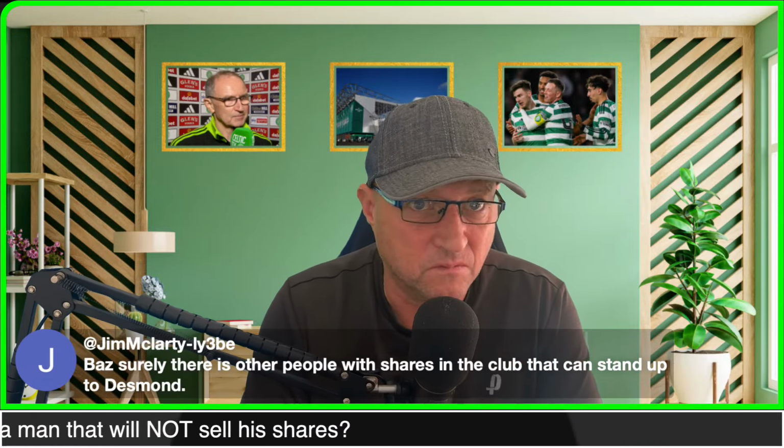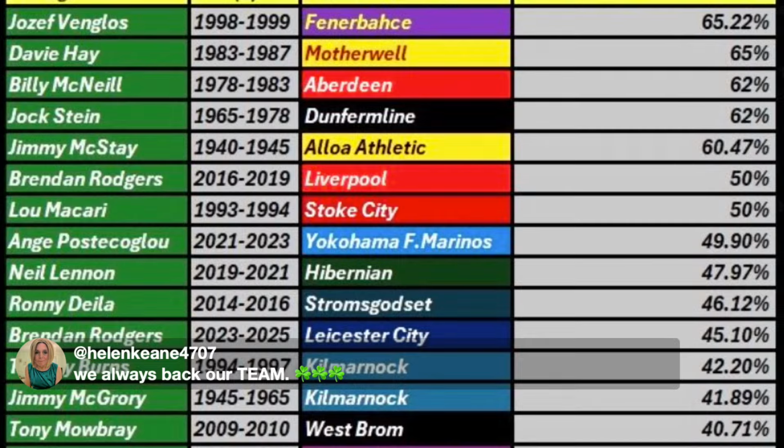It just shows you how competitive the league was back in those days. Another one, Billy McNeil, 1978 to 1983, had a 62% win rate with Aberdeen back in the late 70s and early 80s. And Billy McNeil's probably the first manager that I really remember at Celtic, then Davy Hay. And then you've got Jock Stein. He had a 62% win rate from 1965 to 1978. He was at Celtic, but before that, he was at Dunfermline, and he had a 62% win rate.